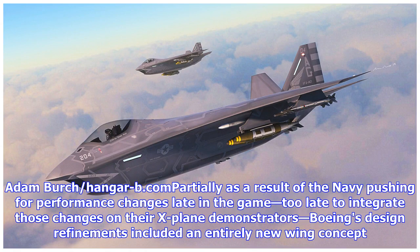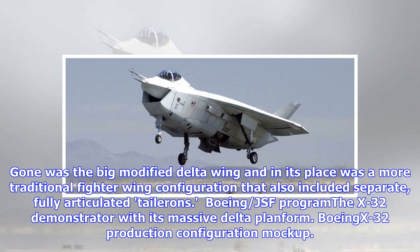Partially as a result of the Navy pushing for performance changes late in the game, too late to integrate those changes on their X-plane demonstrators, Boeing's design refinements included an entirely new wing concept. Gone was the big modified delta wing, and in its place was a more traditional fighter wing configuration that also included separate, fully articulated ailerons. Boeing JSF program X-32 demonstrator with its massive delta planform, Boeing X-32 production configuration mock-up.